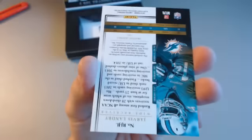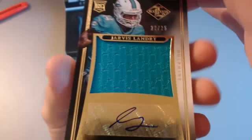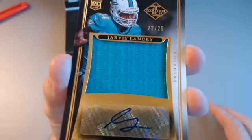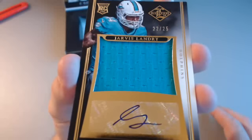Behind that for the Dolphins, Jarvis Landry. West Virginia is probably stolen from Red, though. Ooh! 22 of 25 Jumbo Patch Auto. And he's an up-and-comer, too. West Virginia, nice hit. Beautiful. Guarantee you stole them from Red Dog.